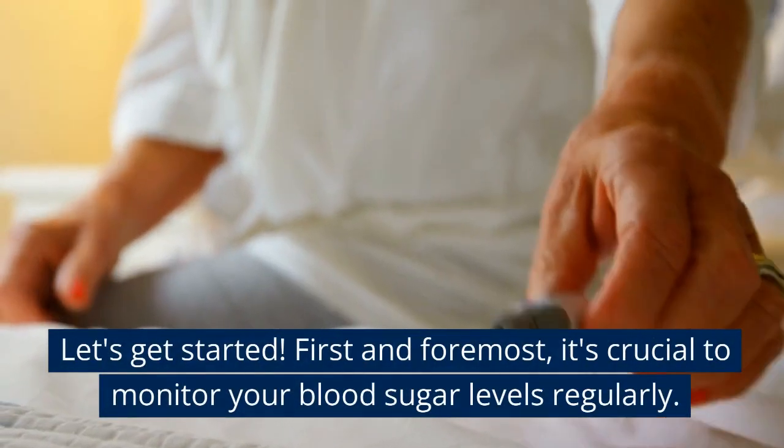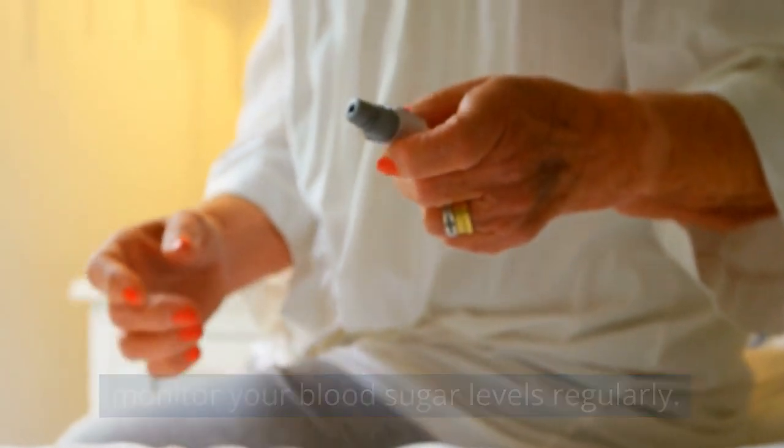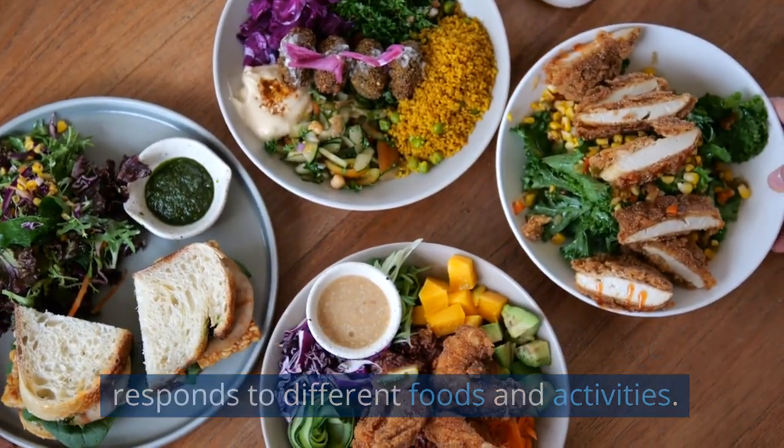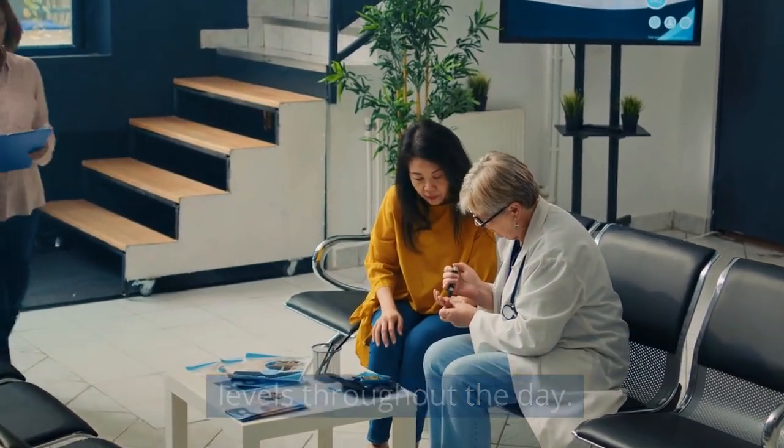Let's get started. First and foremost, it's crucial to monitor your blood sugar levels regularly. This helps you understand how your body responds to different foods and activities. Use a glucose meter to measure your blood sugar levels throughout the day.